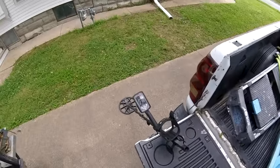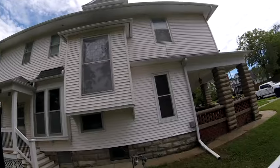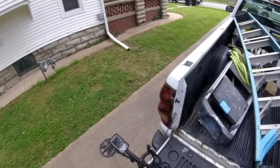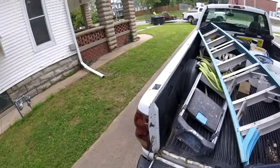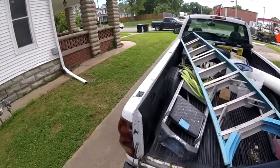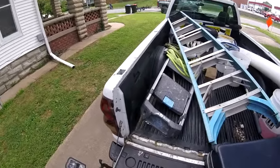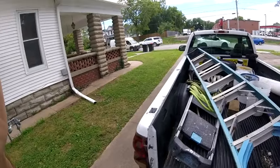All right, today we have a new adventure. I had watched this house 2 or 3 weeks ago, and the owner Joe, I think he said it was built in 1895, 97, something like that. Of course, I had to ask him if I could metal detect it, and he said that'd be fine. But his boys would really like to be here when I did it, but they're not here.